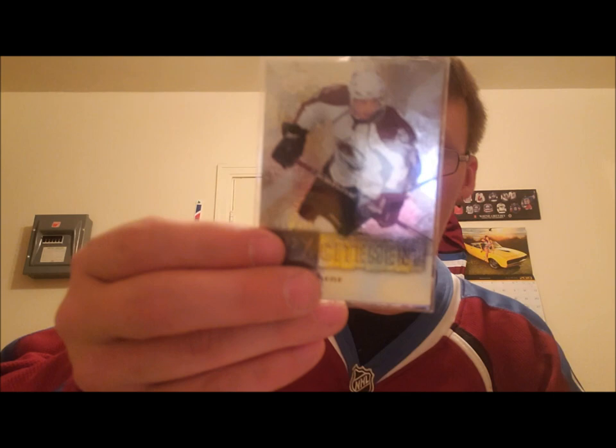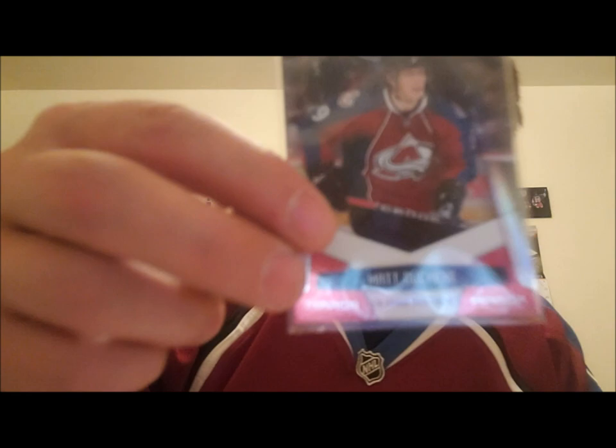Numbered at 999? Yeah, and we'll get to that. I'm actually coming across one set of numbered cards infamous for that, like the Mirror Red, numbered out of 250. Oh, camera doesn't like hockey cards, apparently. But I'll go along with its platinum cousin, numbered out of 250.